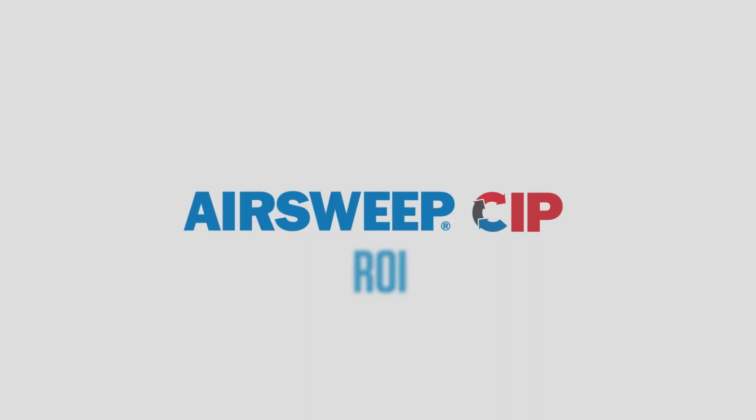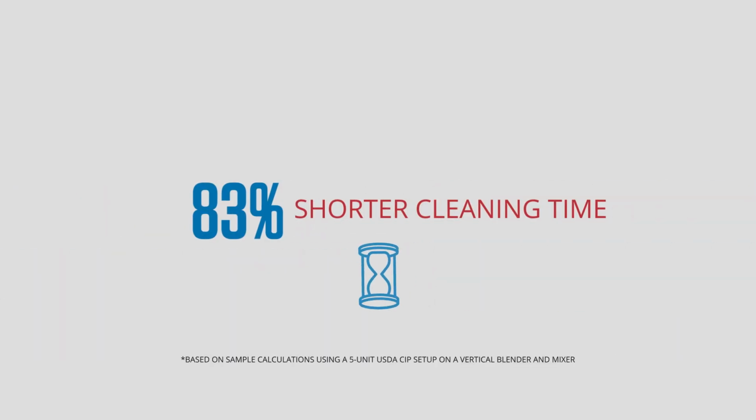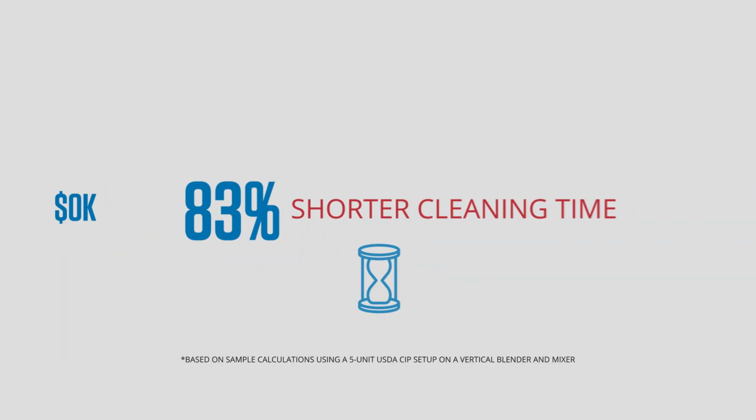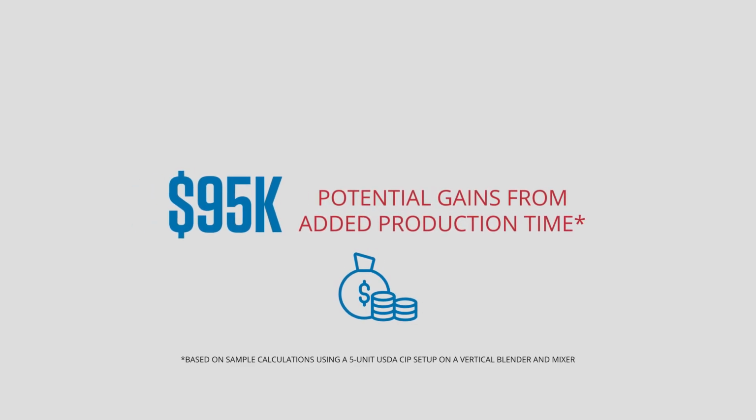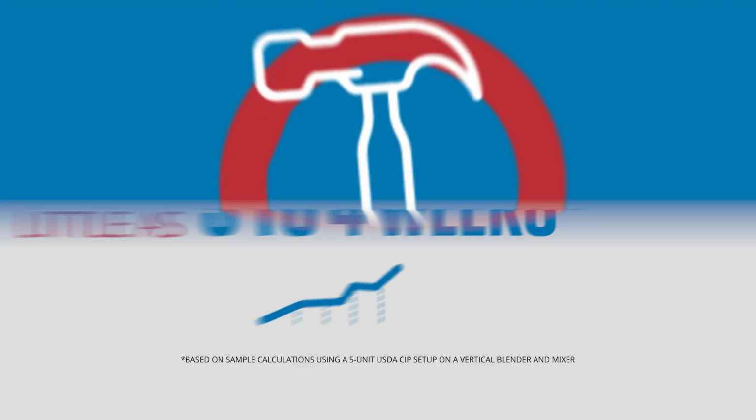The CIP trial also showed that every sweep brings you closer to a return on your investment. It cleans 83% faster than CIP balls, increasing production time and potential gains for a return on investment in as little as 3 to 4 weeks.